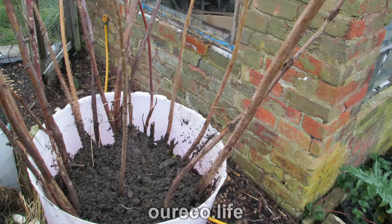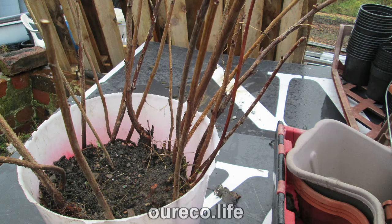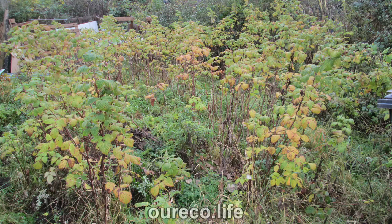A local community garden wanted some raspberries, so I've dug up and potted some, ready for them to collect when they can come up and get them. I've cut the tops off the plants that I've dug up so that they can simply plant them and leave them till the summer. There are still plenty of raspberries in the raspberry patch, even though I have given some plants to other allotment holders.